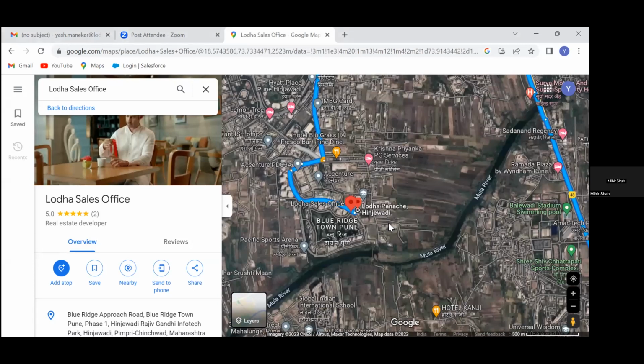Is the screen visible to everyone? Yes, we can see it. Okay. Shall we continue? Yes, please continue.